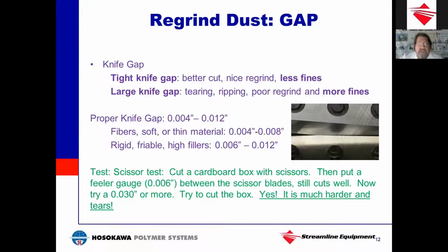One thing you can do that's kind of neat, to get an idea of what influence the knife gap really has, is rip off a piece of cardboard from a box, get a pair of scissors, and cut the cardboard. It cuts relatively easily. Then put a feeler gauge, and I'll show this in the next slide, between the two blades down by the base and try to cut the box. It still cuts pretty easily. Maybe a little bit harder, but it still cuts very nice and clean.